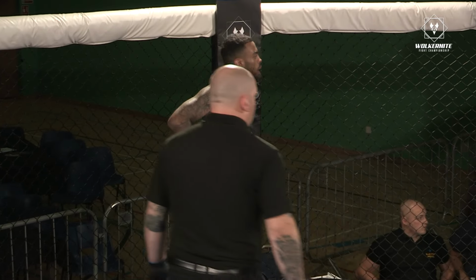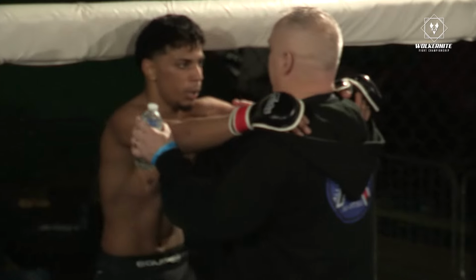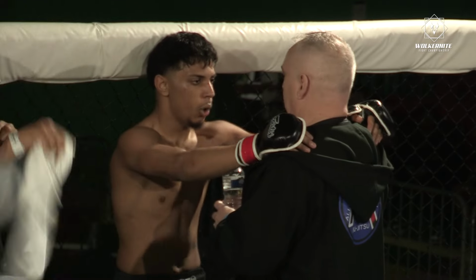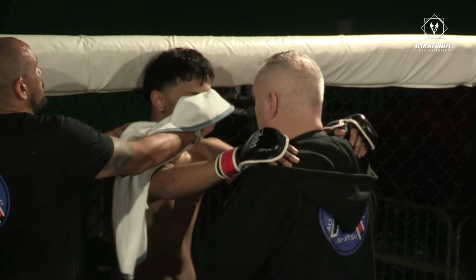Great first round there. Fair bit of action in that first round. These are the ones that I think are quite hard to judge, because the striking was pretty equal, and although Nasir had his back, he didn't really do anything with it. I mean, do you score the offence or do you score the defence? They were both doing great work in that position. So, for me, the judging criteria is very hard.